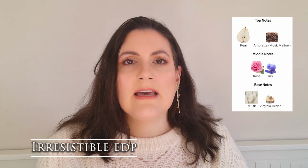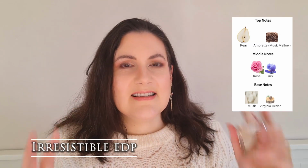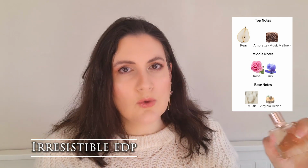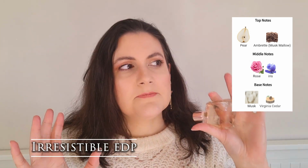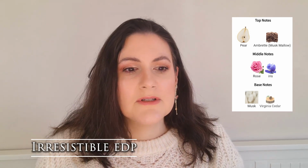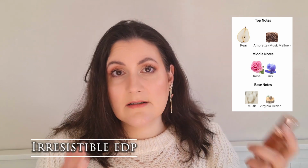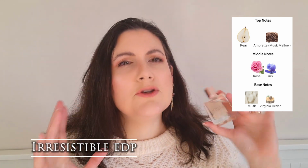The original one came out in 2020. It's an eau de parfum, and that one is a sweet rose. They are all sweet rose fragrances. It's a sweet rose with a juicy pear note. There's also iris, and it has musk and cedar in the base. And it's a beautiful fragrance.